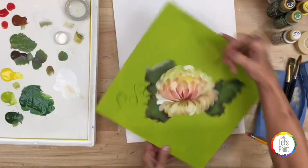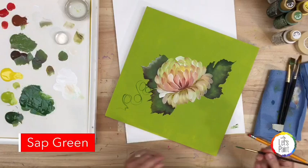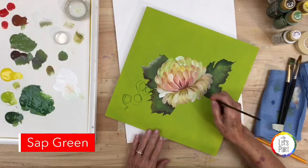Priscilla, what color are you using to do your curlicues? Sap green. Sap green! But I might put a little bit of burnt umber in with it. I might put a little bit of burnt sienna in it. But I thought it would be beautiful with the sap green. So gorgeous. That's what I love, the contrast of the sap green and the citron. So beautiful. It really is.